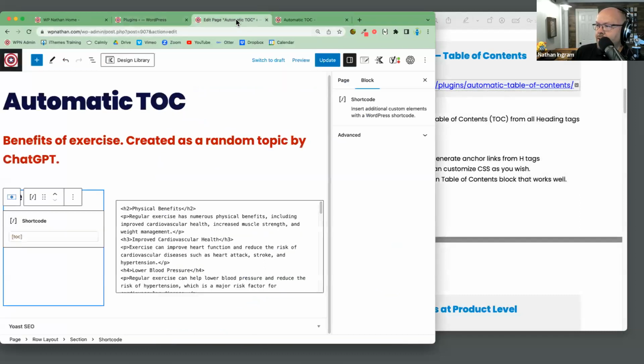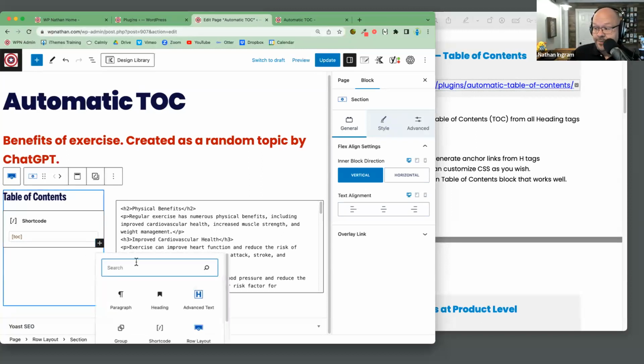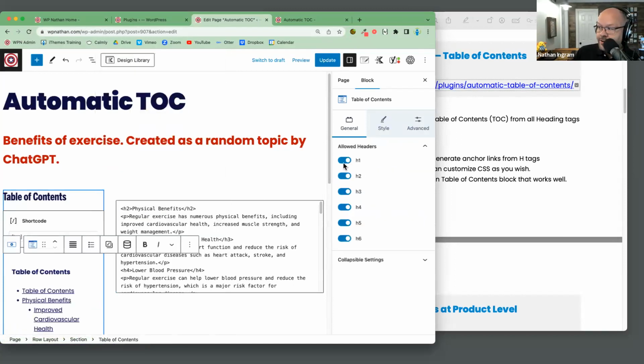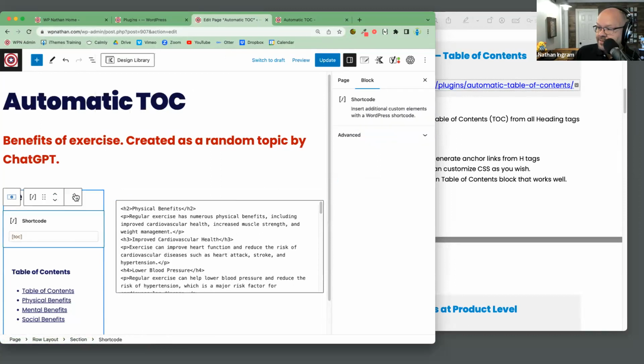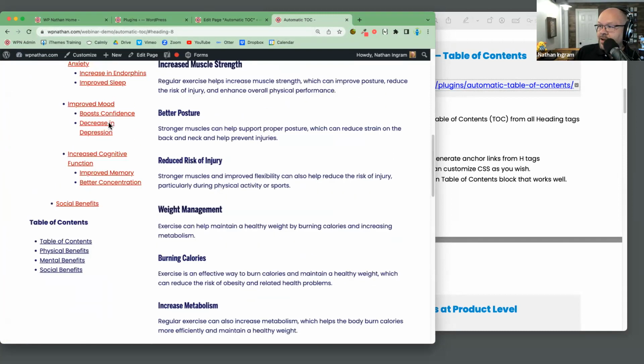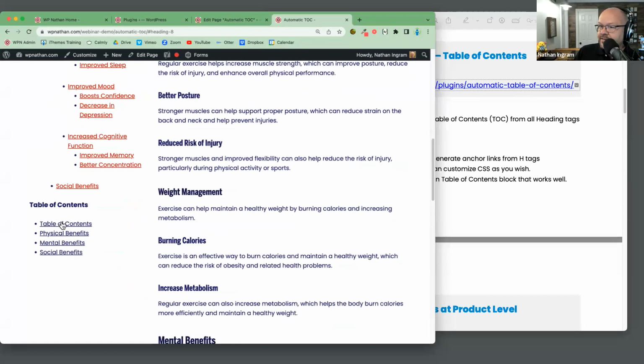Now, this is one of the benefits of using, for example, the Cadence table of contents. If we add another block here and go to table of contents, the Cadence block, then here you can say, I only want the H2s. And we'll be able to see the Cadence block right below it. So here's the one that was rendered with our shortcode, and here is just the H2s on the page.